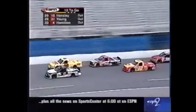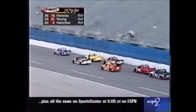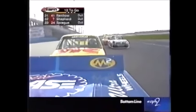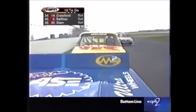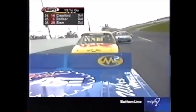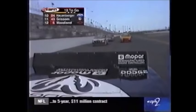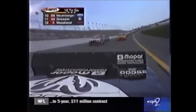Terry Cook has found himself in 2nd place. Greg Biffle is 3rd. Andy Houston is 4th. You're on board again with Mike Wallace. Here comes Andy Houston once again trying to follow Dennis Setzer. Setzer, a lap down. We go back on board. Andy Houston loses some contact. Here comes Biffle.